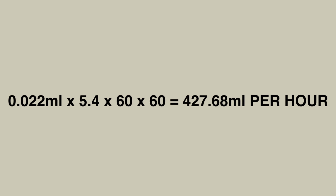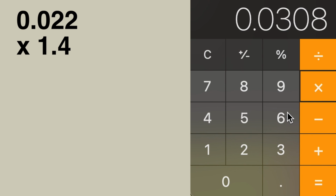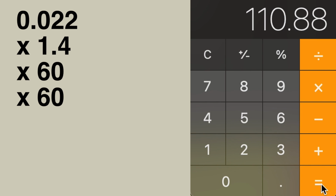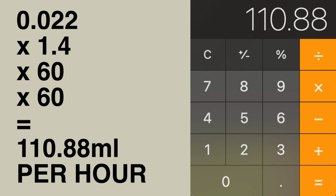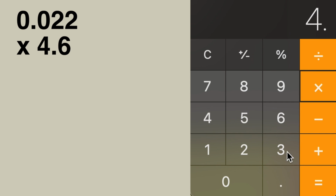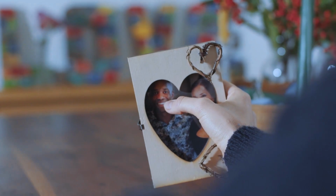Here are a few examples. So there's your fuel dose, times by your Hertz, times by 60 seconds, times by 60, 110.88 millilitres per hour. Again for the 4.6 Hertz, pump dose again, times by the Hertz, stroke pulse rate, times by 60, times by 60, and we get 364.32 millilitres per hour. I think you get the picture.